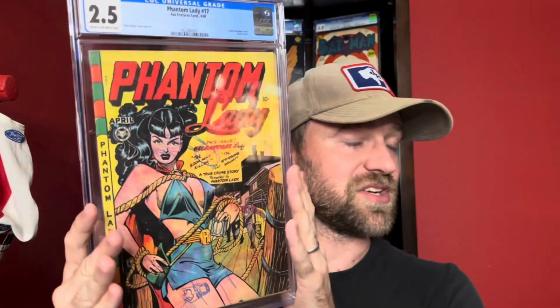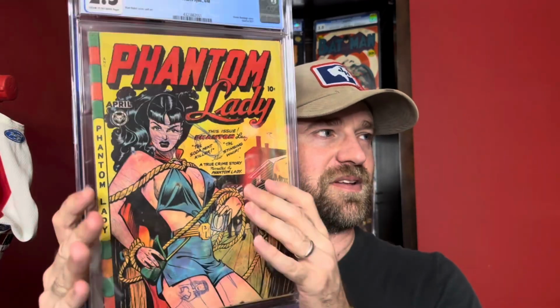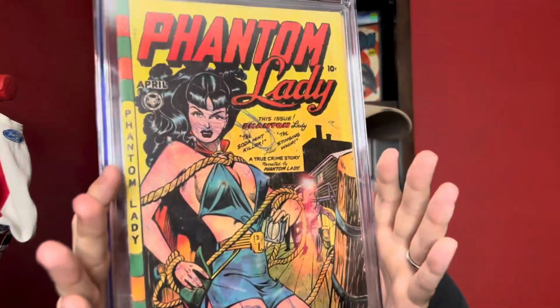It is the most expensive Matt Baker cover that's out there. In terms of desirability, I think it's between this book and Seven Seas number 4. Those are probably the two most popular Matt Baker books out there. But 2.5, I mean, there's pen on the cover.